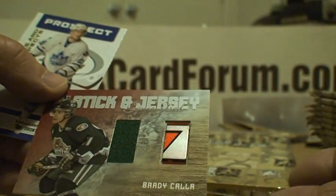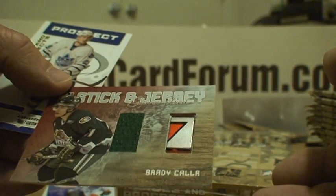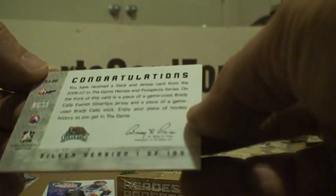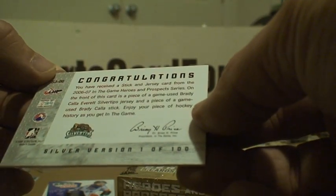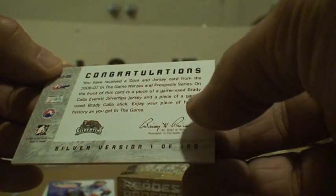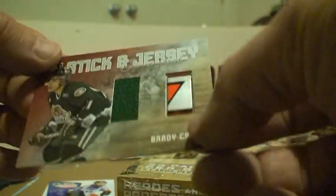And base, and base. Ooh, very nice. Well, nice looking stick and jersey. Brady Calla. I don't know if you want to say that's nice, but Brady Calla Everett Silvertips jersey and a piece of game used Brady Calla stick. So, nice little card there.